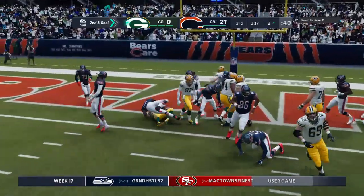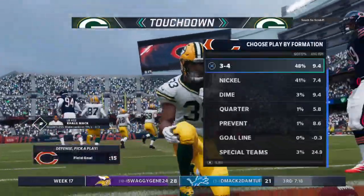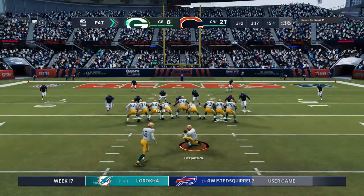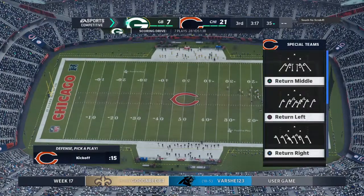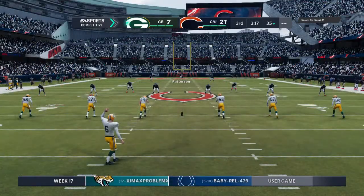They'll try again with Jones. And he'll take this one in for a Packer touchdown. Aaron Jones, touchdown number 18 on the year. And his guys capitalize on the short field as they take it in for 6. Extra point up and good by Crosby. And they'll cut the lead to 21-7.